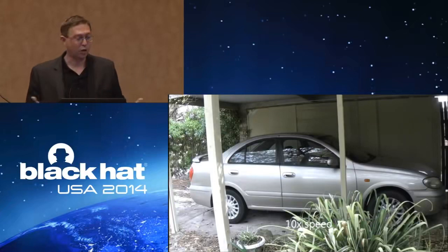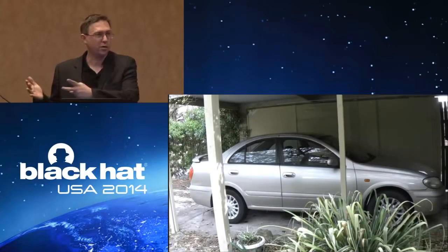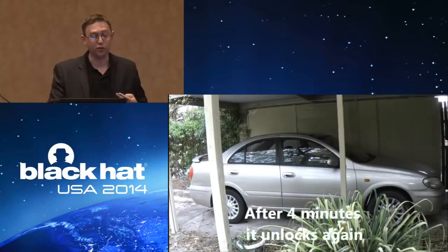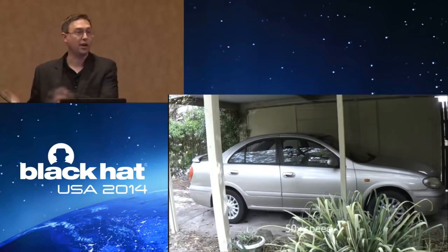Now, I'm not aware that it's unlocked at this point. I'm thinking to myself, I'm in my room, in the house, not aware of what's going on in the car. I'm thinking I need to give it some time to brute force through the codes. But it's still sending the code. So after 4 minutes, it's found another successful code and unlocked it again.